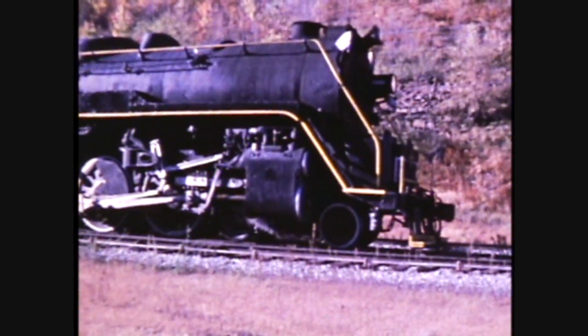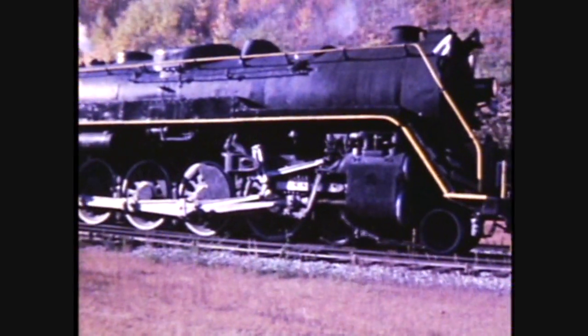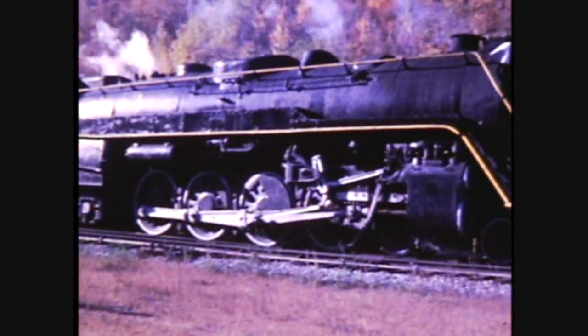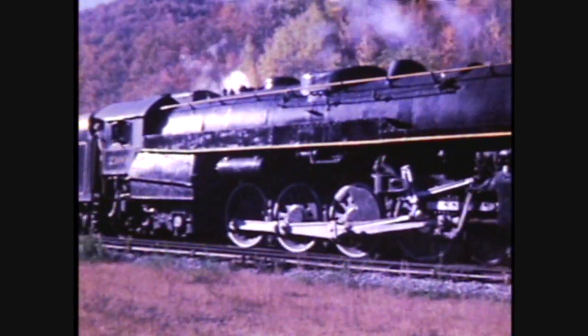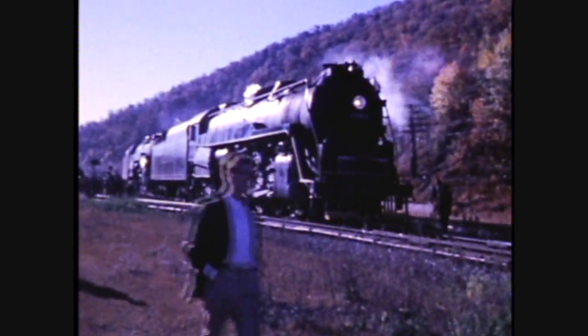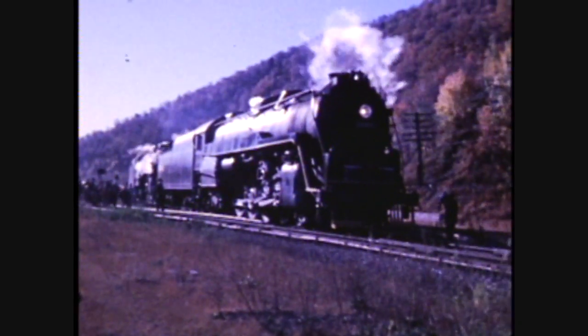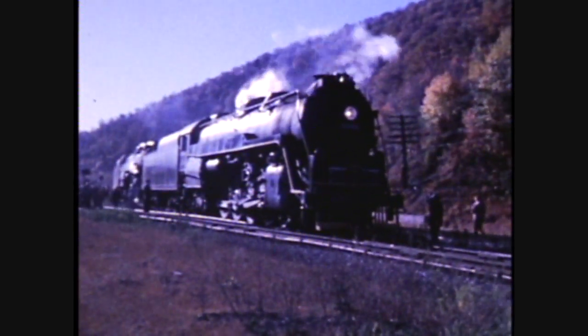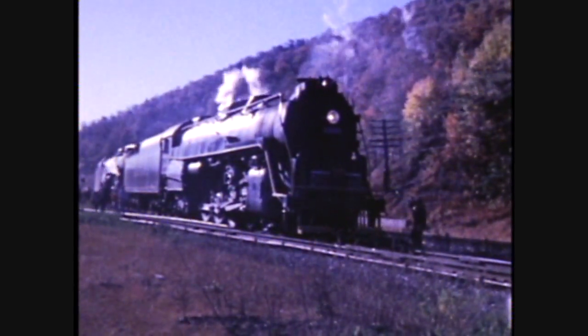Check out the cylinder on the side here. Since these locomotives put out about 4,000 horsepower, that cylinder by itself is delivering 2,000 horsepower. Hard to believe. So that's the 2100 up front, and just behind it in this double header shot is the 2102. And it took two locomotives because this was an exceptionally long train.